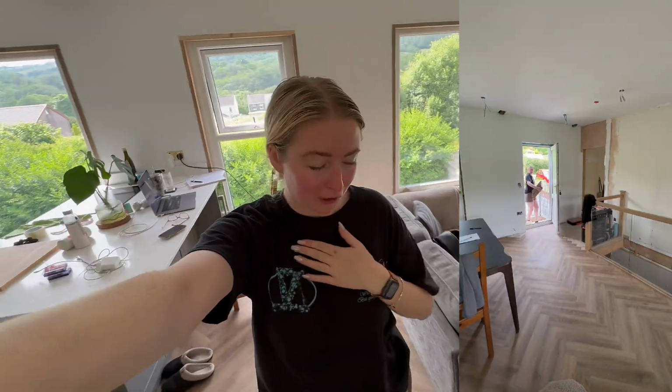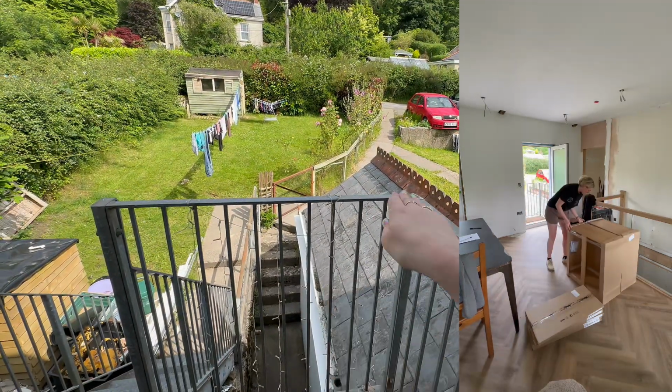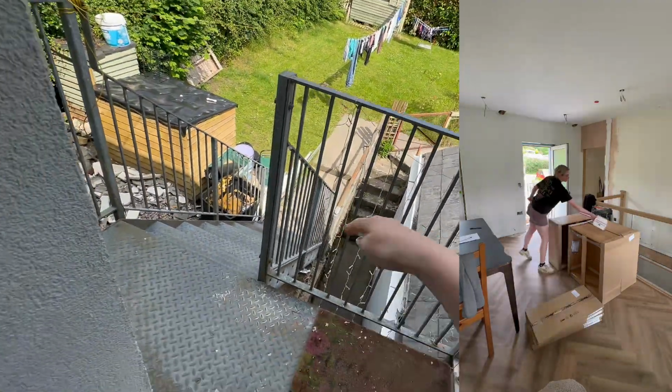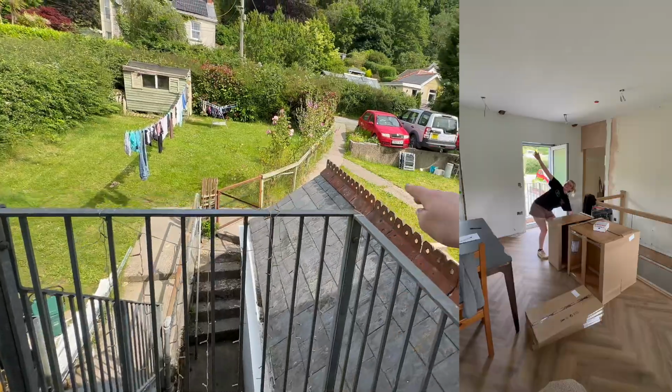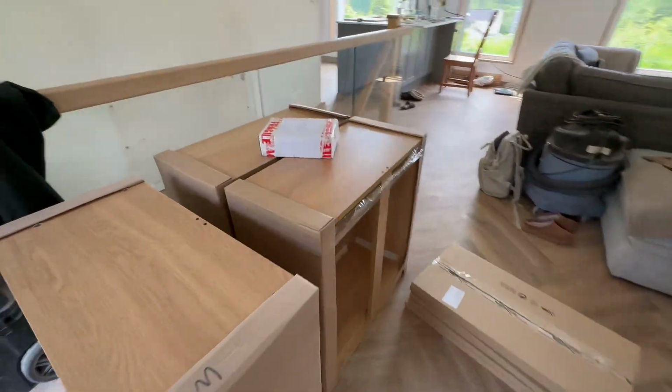So guys, the delivery has arrived. Oh my god, I am boiling after bringing all of that up. That is the issue with an upstairs entrance. Eventually we're gonna have a walkway, flat roof on this, and a walkway rather than down and up again, because this level is almost the same level as where the cars are parked. Anyway, here is the delivery.